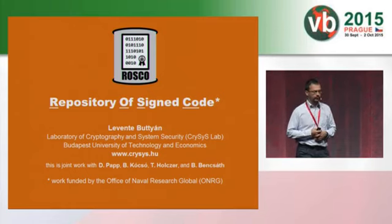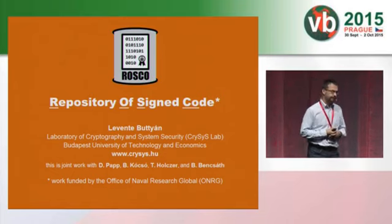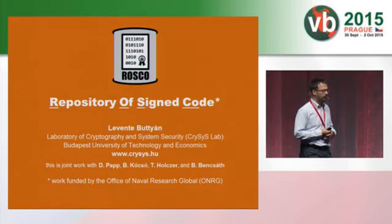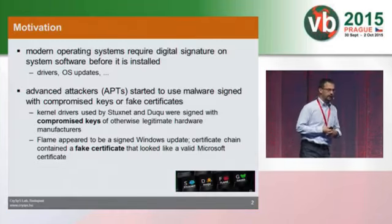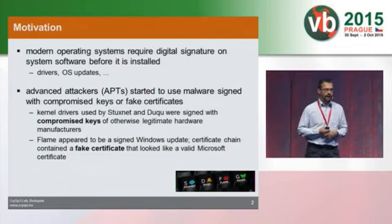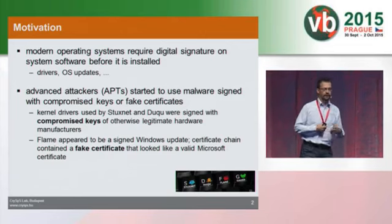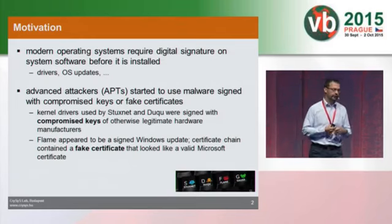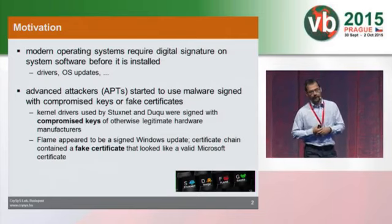And I will talk about this work, which is basically a project in which we developed a repository of signed code, which we shortly call ROSCO. This work was motivated by the fact that modern operating systems usually require digitally signed system software, such as drivers and OS updates, before those are installed. So these digital signatures are checked before these software components are installed.